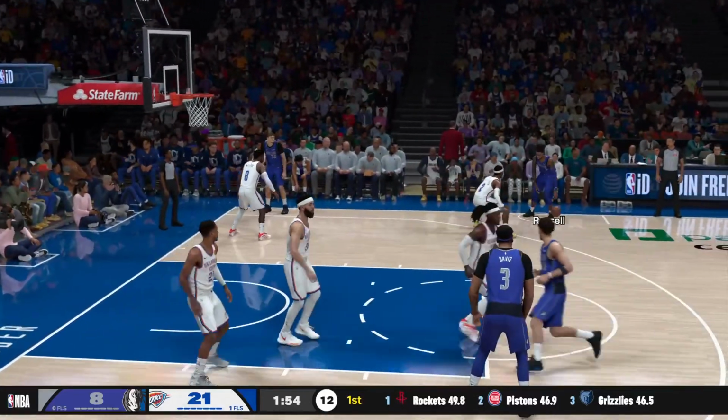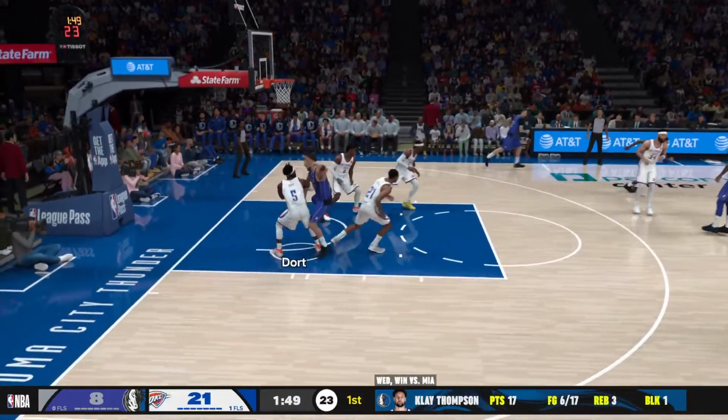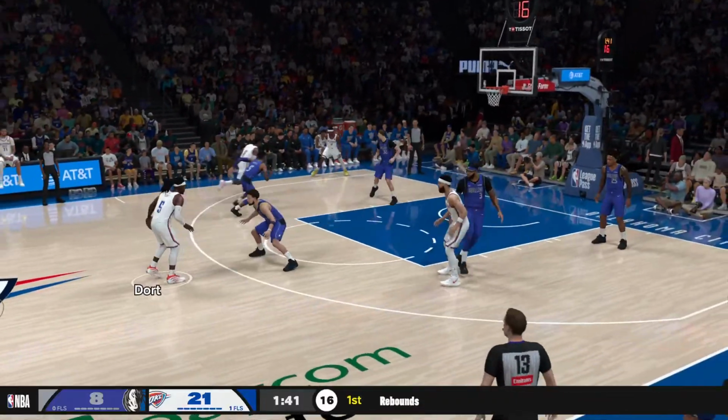Now here's Thompson. Against Miami, he was really on his game. And it's Davis missing. Oklahoma City shooting 44% overall here in the first quarter.